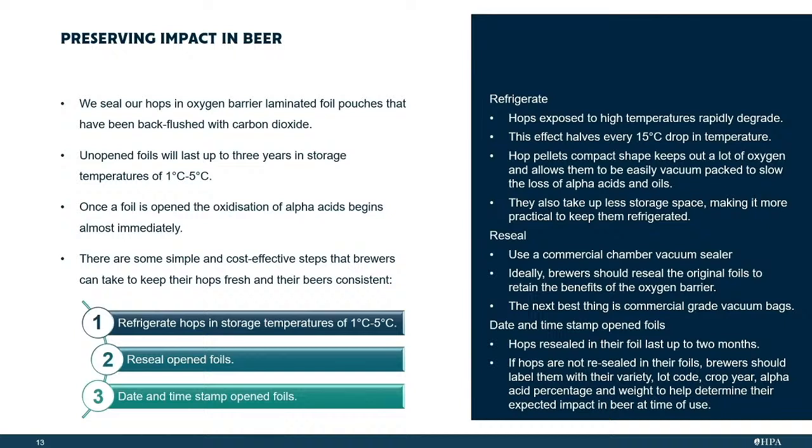In order to preserve impact in beer, we seal our hops in oxygen barrier laminated foil pouches that have been back flushed with carbon dioxide. Unopened foils will last up to 3 years in storage at temperatures of 1 to 5 degrees Celsius. We have observed that storage stability varies from variety to variety, and that once a foil is opened, the oxidization of alpha acids begins almost immediately.